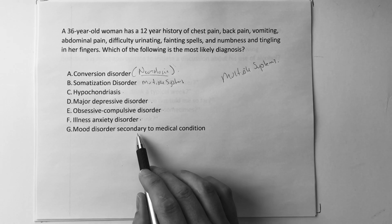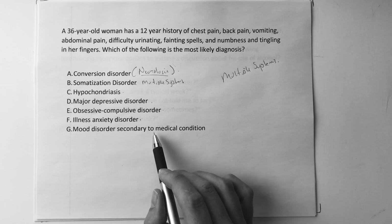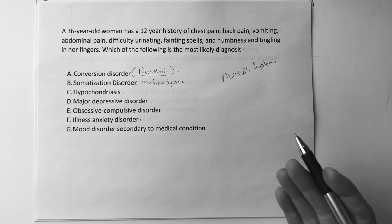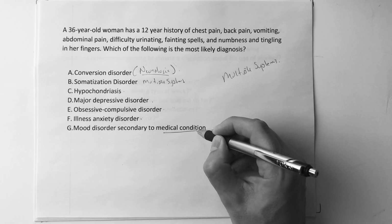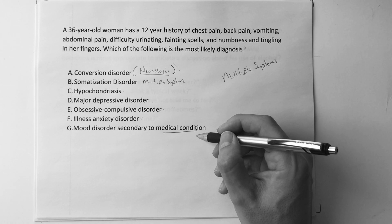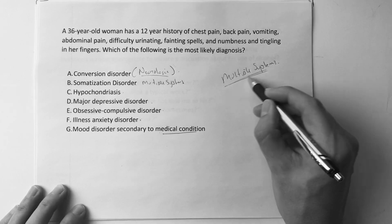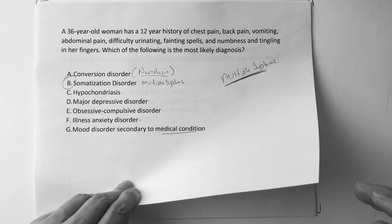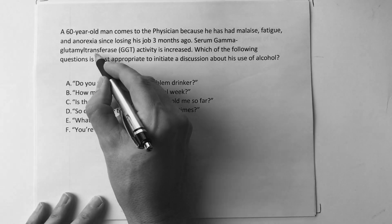And then this mood disorder secondary to medical condition, I should have said it's more of that one where, the name escapes me, but you already have the condition, you're just worried about how that's going to affect you. It's like psychological factors affecting medical condition. So in this one, the only answer, since it's multiple systems, you're going to say it's somatization. Okay?